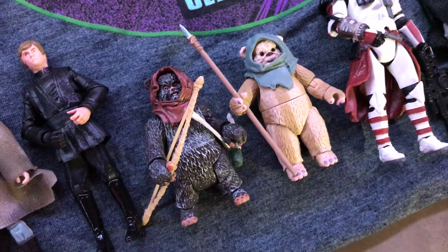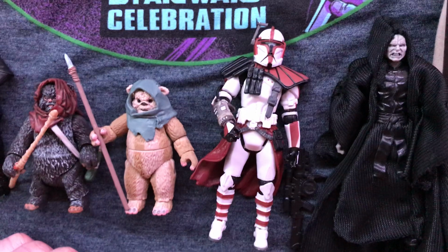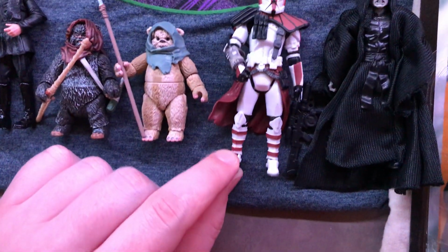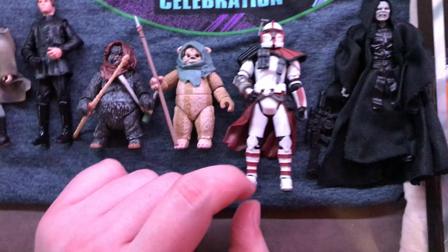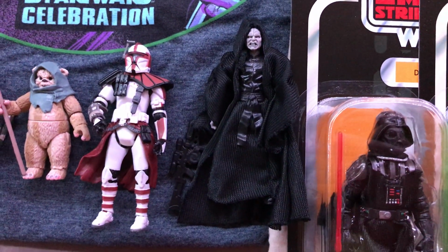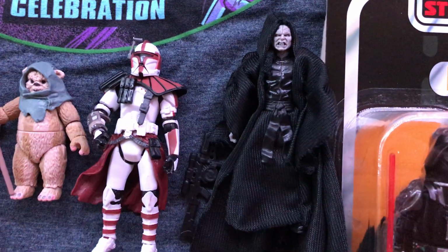So yeah, I got these from him at that booth, and I had been wanting this Legacy ARC Trooper for a long time. I think this came in a 3-pack from Walmart. I really wanted them. I love this trooper. I love the colors, just the white and red with the red comma, whatever you call it. Love it. And of course, when the trailer dropped, I had to get this guy at $6 loose. I'm sorry, $5 loose. Yeah, man.